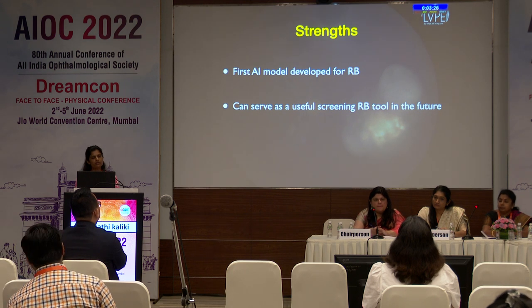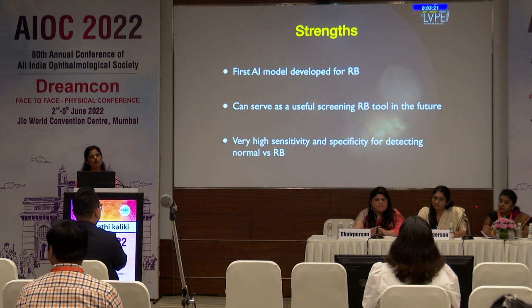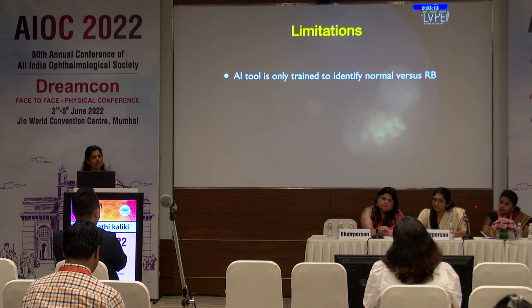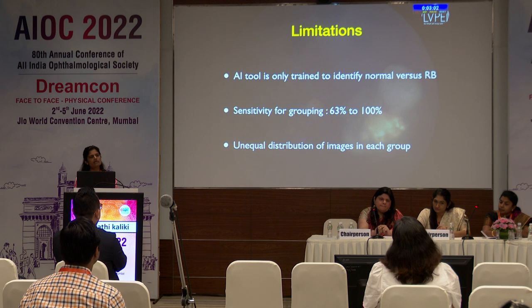It can serve as a useful screening tool, and it has very high sensitivity and specificity for differentiating normal versus a retinoblastoma eye. However, there are limitations: we developed this tool by feeding only the normal and retinoblastoma images. We did not feed other pathologies, so we cannot comment on whether it can identify other pathologies. The sensitivity was varying between 63 and 100%, and there was unequal distribution of images in each group.